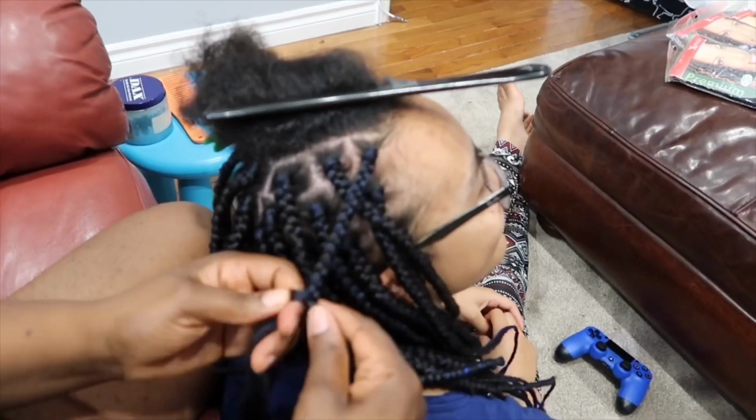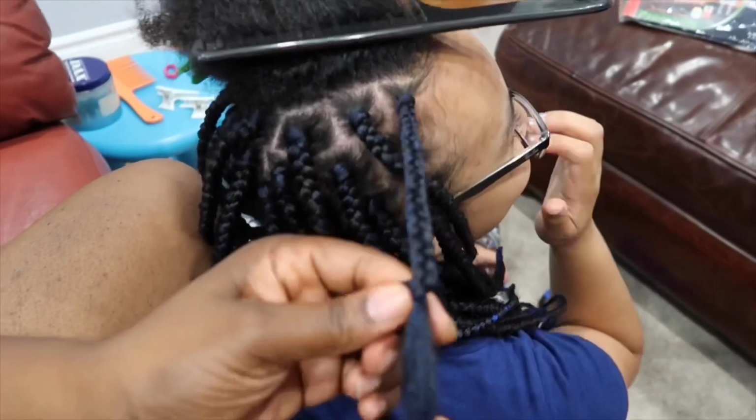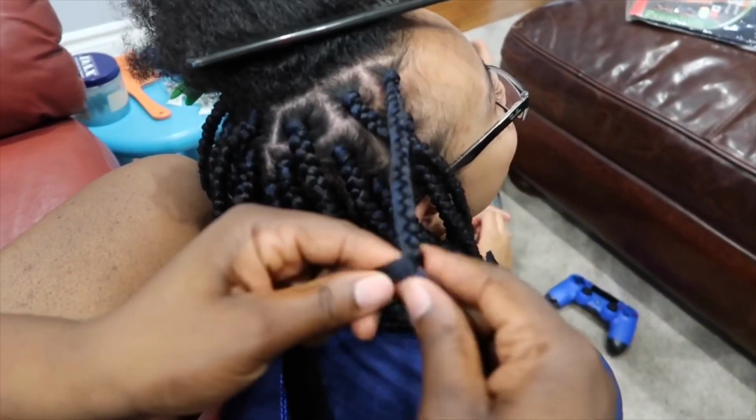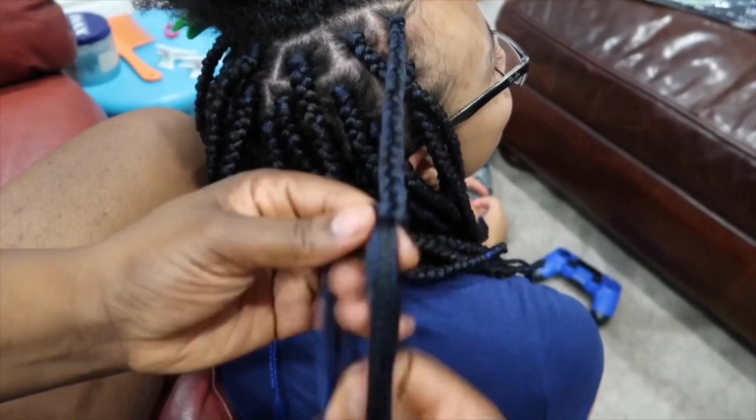For one reason or another, I didn't seem to get enough footage for Charlotte's hair, so I did mix hair in the same week. I, in fact, did all three girls' hair within 2 or 3 days, and so I wanted to use a little bit of her footage to show you exactly what the end result was. I used the same method.